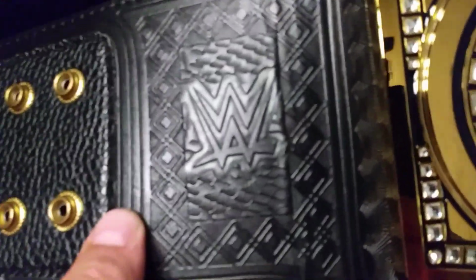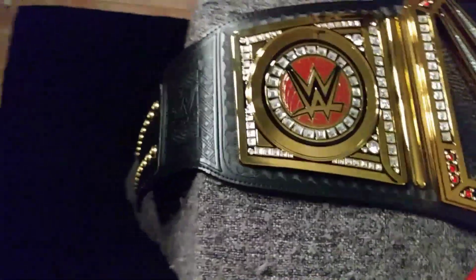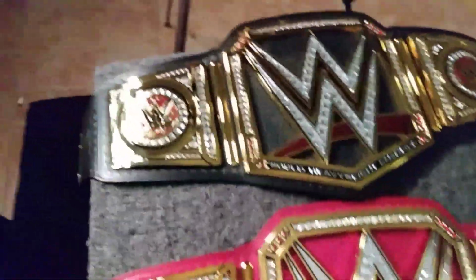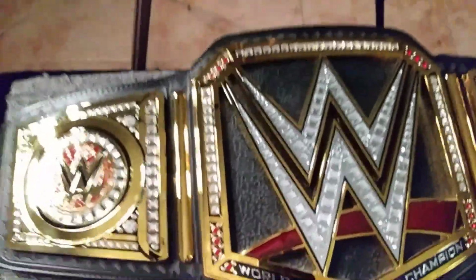Same faux leather. Leather stamped designs in the same places on the belt. The straps, same composition. My World Heavyweight's been worked in quite a bit. Sunlight and whatnot, a little floppier than the Universal. The Universal I just got during WrestleMania week here in Orlando. So it's newer.